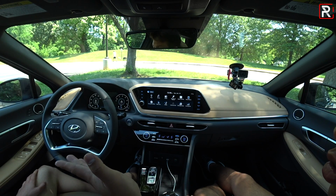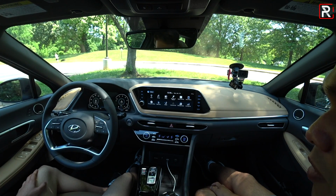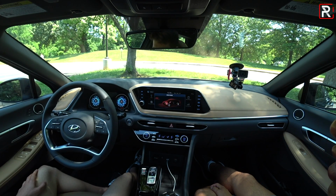And I know you like the traditional look of the Mazda's gauges. I do. What do you think of these digital ones now? You know what, though? I like these a lot, too. I feel like you can customize this. Oh yeah, so check this out. We go into sport mode here and look at what the gauges do.